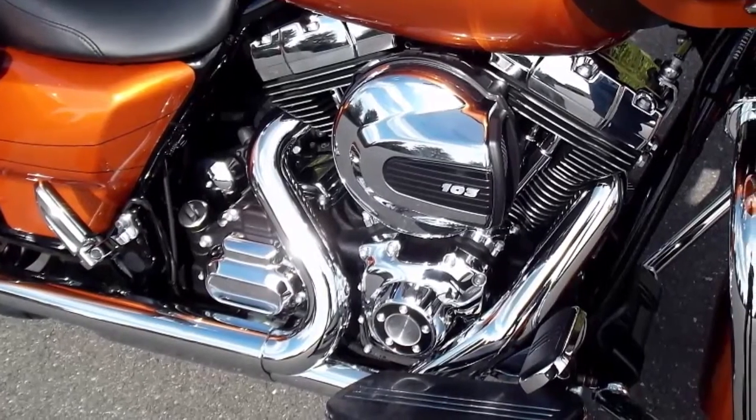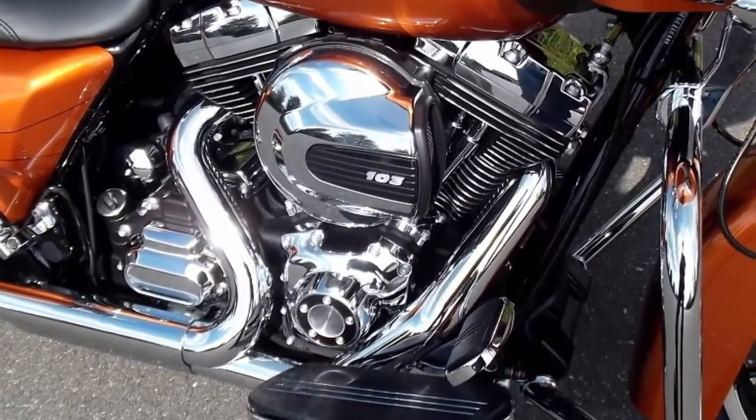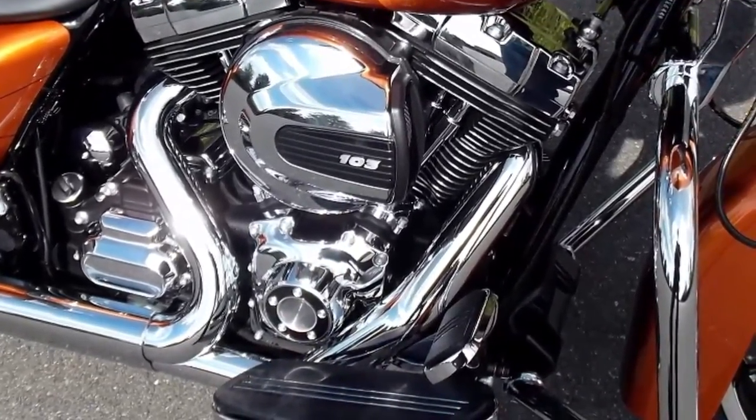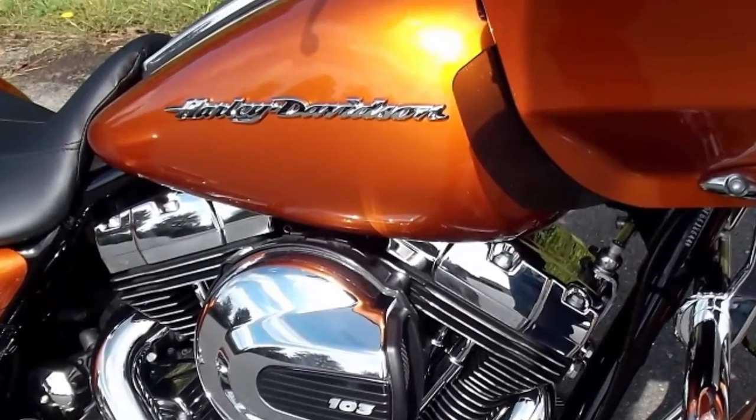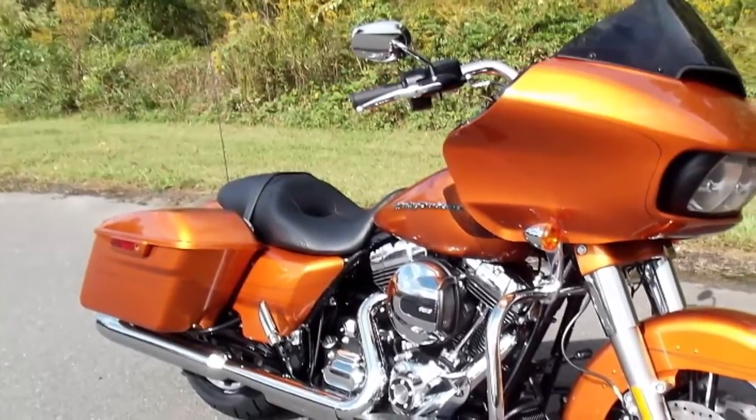Air cooled, high output Twin Cam 103 with integrated oil cooler. Electronic sequential port fuel injection. 6 gallon tank getting 42 miles to the gallon. Laden seat height of 26.1 inches.